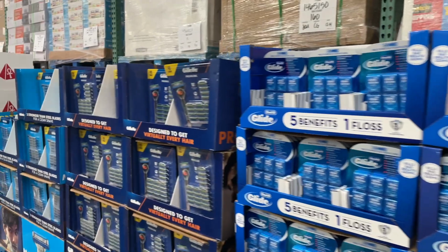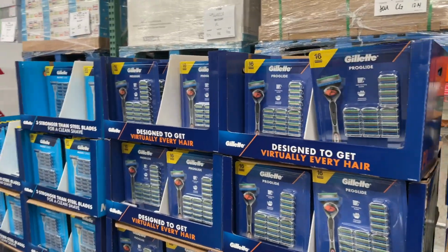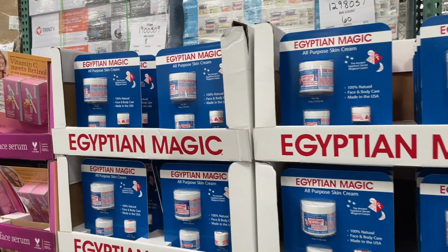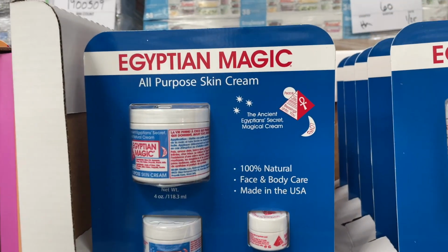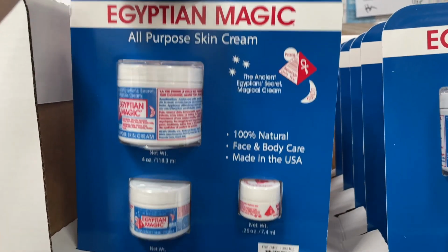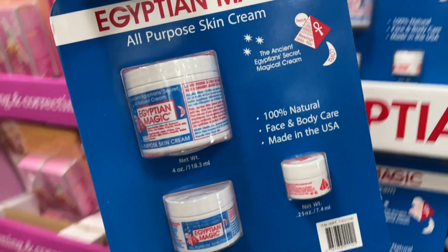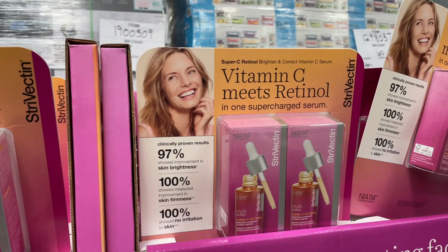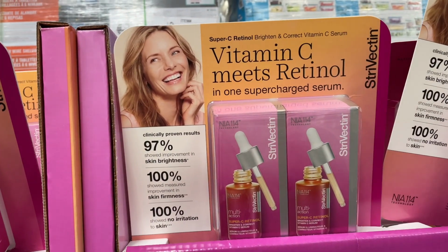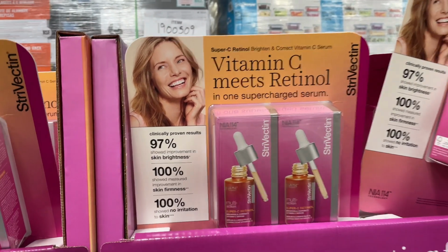All right, we've got some floss for 10 bucks. We have some razors for 35. Egyptian magic. Have you heard of this? All-purpose cream. All right. The ancient Egyptian secret? Well, everyone knows ancient Egyptians have the best skin. $20, normally $30 here. If you've been eyeing this vitamin C meets retinol serum, it's $70, normally $100.